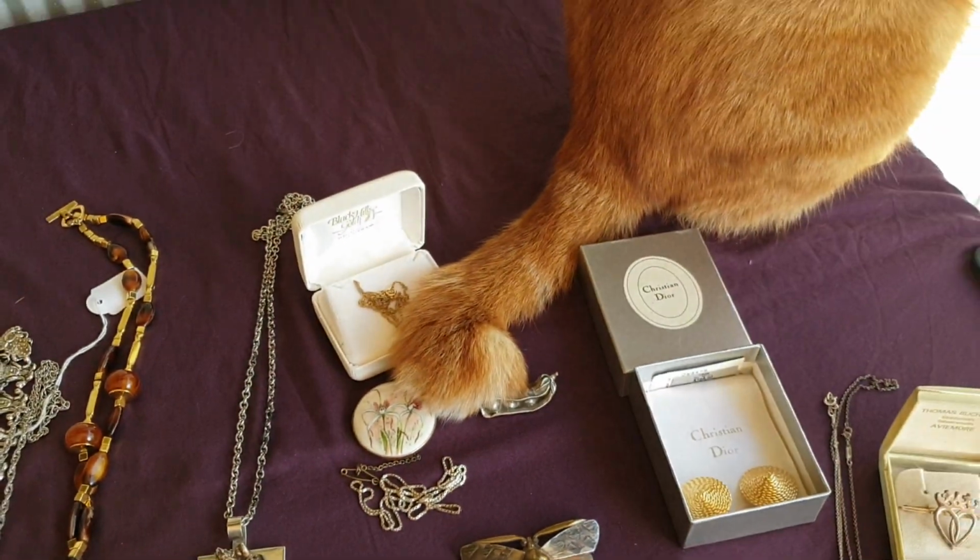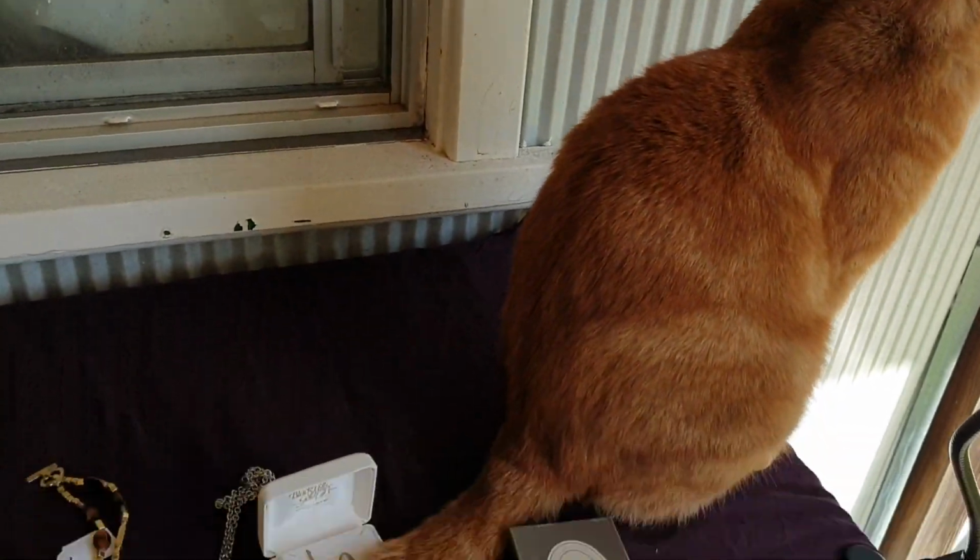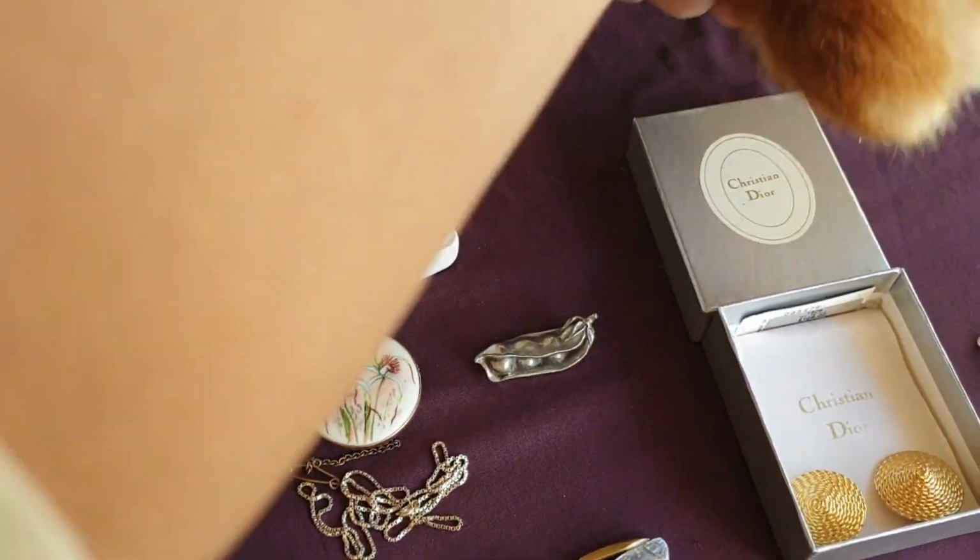Really, puss? Look where the cat's sitting. Get off the expensive jewelry.